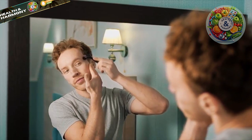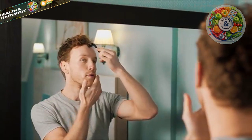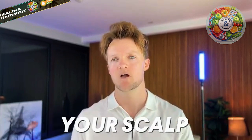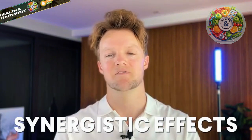Microneedling, or derma rolling, as it's also called, has anti-hair loss properties on its own as it stimulates growth factors in the scalp. In other words, you might get some regrowth even if you microneedle your scalp without minoxidil or any other topical. Throw in minoxidil and the effect explodes. You get the independent hair growth effect of minoxidil and the independent effect of microneedling, and then the interaction between the two, the so-called synergistic effects, really helps bring up that new hair count.